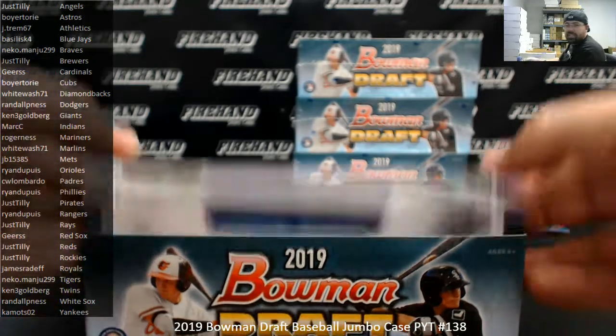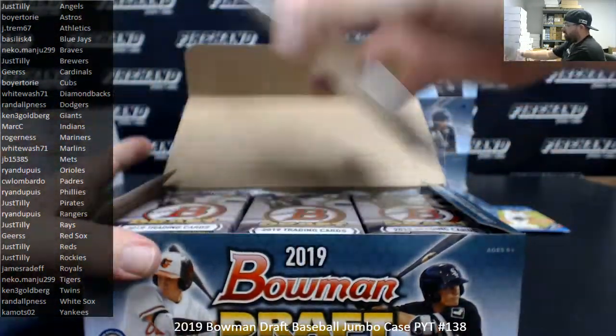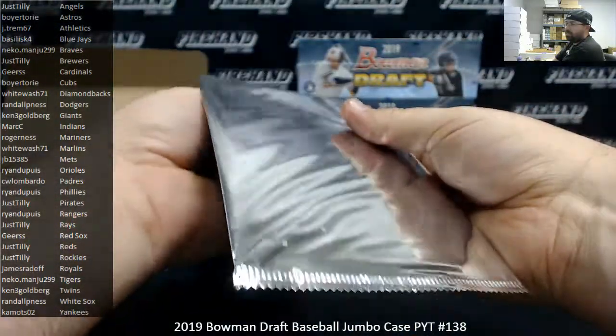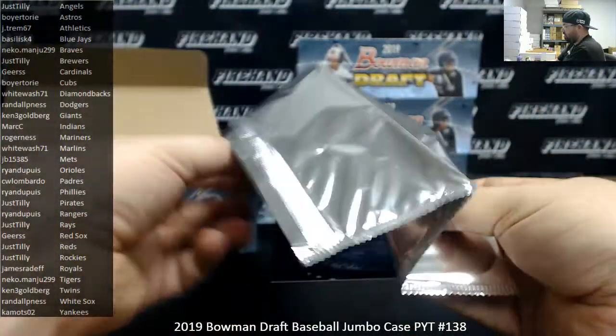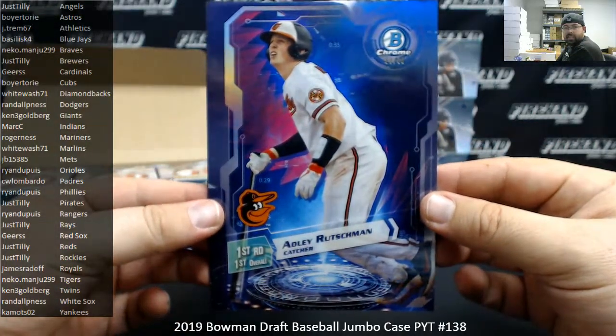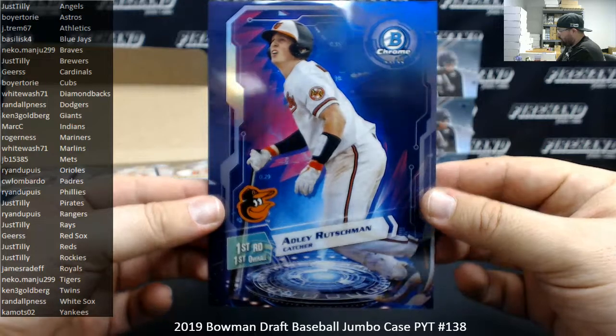Hey, we've got a box topper here, guys. Good luck. Hopefully it's autoed. It's not, but it is Adley Rutschman for you, Ryan. Number to 99. Add to that Adley count there for you.